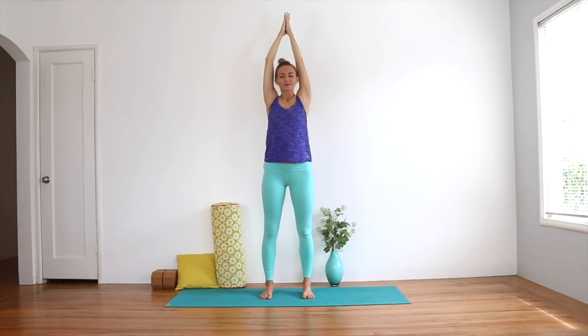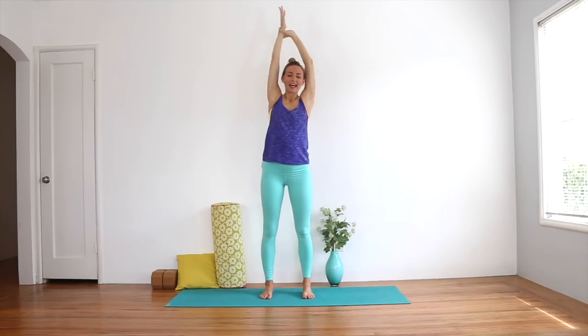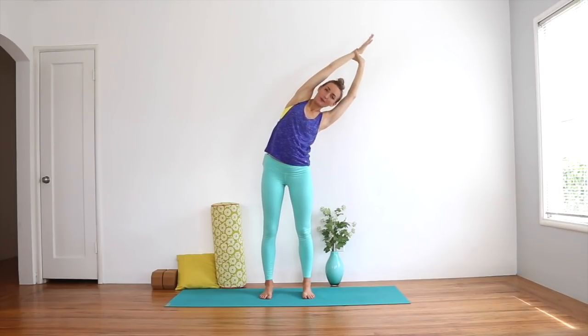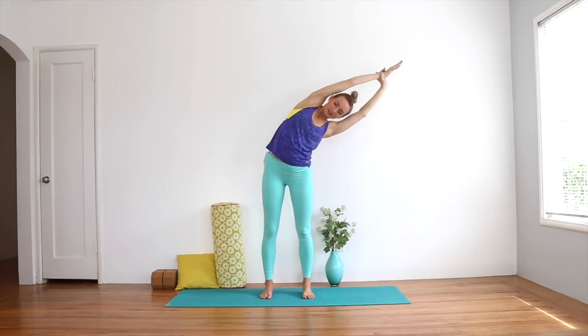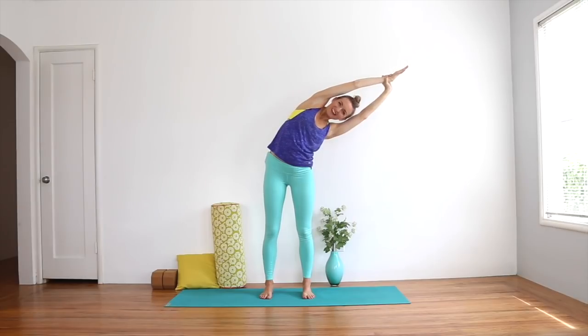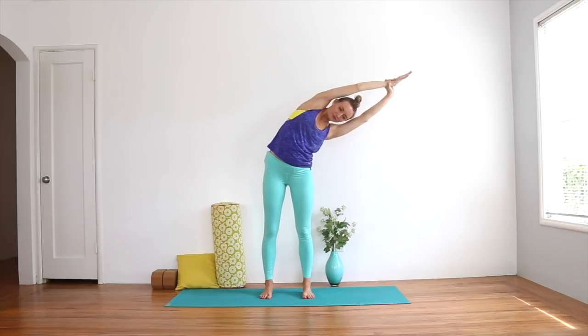Breathe in, breathe out, bring the hands to prayer. Breathe in, circling the arms down, around, and up. Hold the left wrist with the right hand this time. Inhale, get tall first. Exhale, lateral side bend, opposite direction. Glide the shoulders down and back. Pull on that left wrist. And then ground down through the outer edge of the left foot.